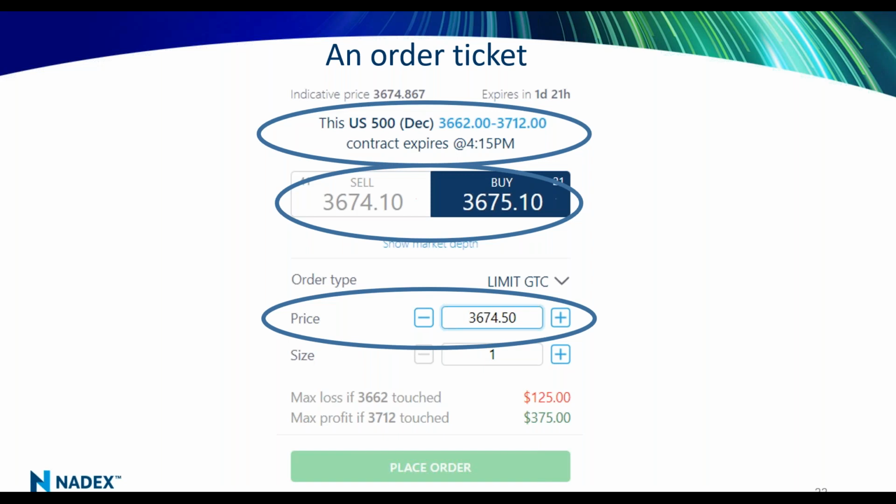Now, if I were to try to buy one at 36.74.50, it actually tells me right down there, okay, if we went down to the floor and it went down to 36.62, you would stand to lose $125. That's going to be your capital requirement. That's what it would take to put on this trade, $125. That's the most that you could potentially lose. If you bought one at 36.74.50 and it went down against you and touched 36.62, you would get knocked out for a maximum loss of $125. Now you do have your profit goal, 37.12 up above, where you could potentially make $375. If you bought this and it went up and it touched that, that's what you would potentially make.